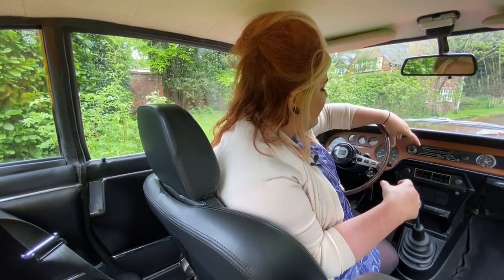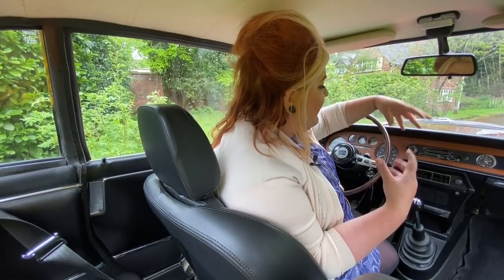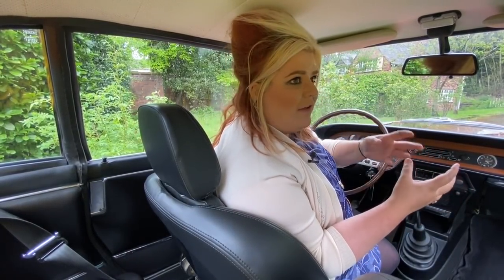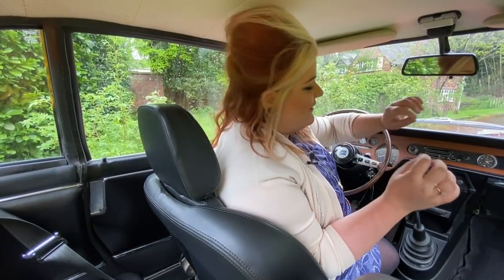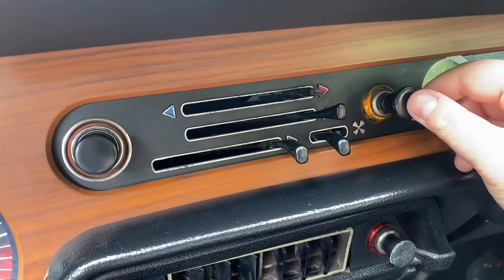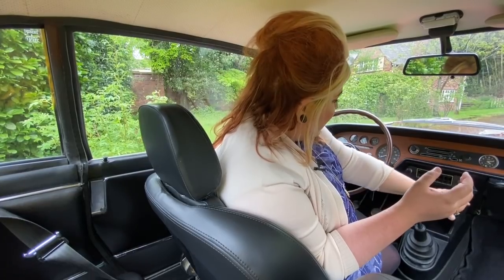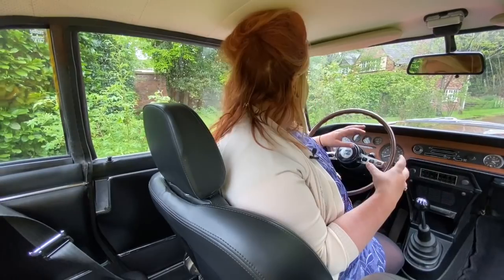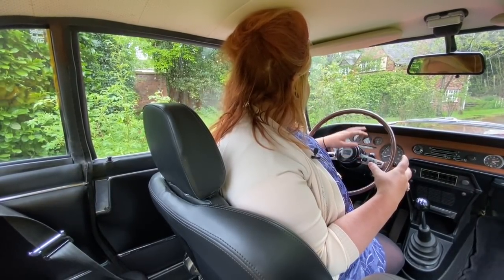Now coming into the centre here, we've got our heater controls. Something that I particularly liked, and I thought, yes, Lancia really do think about the smaller, finer details, is when you pull the heater knob, it actually lights up. So you know that you've got that on. Coming down from there, you've got your vent. We've also got the cigar lighter there.